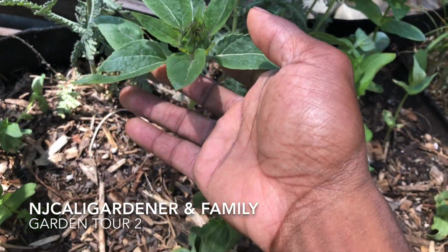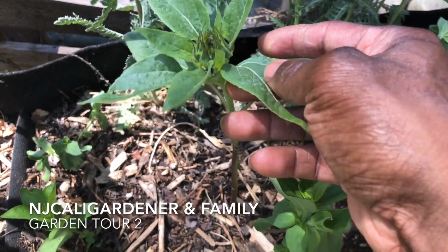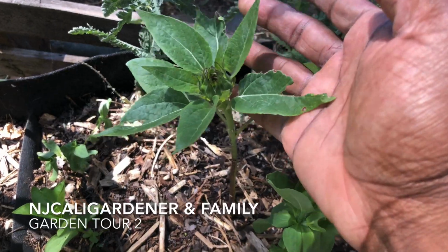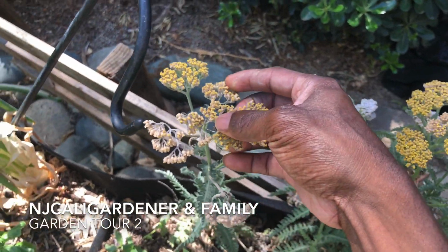Here is our little boy's sunflower. This is the only one that survived out of all of them. And so we've been taking very good care of this thing. We love sunflowers, especially Lady NJ. She loves sunflowers.